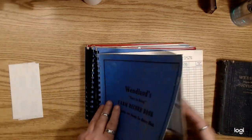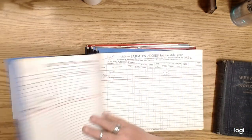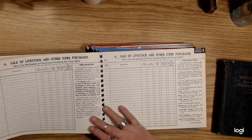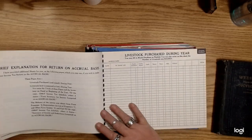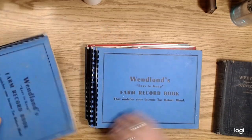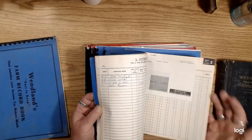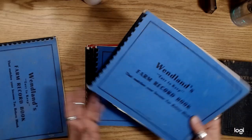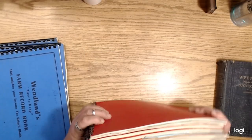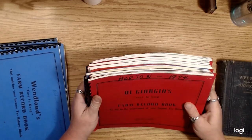Farm record book. Farm expenses. There's some personal mail. Sale of produce. This is cool. This is good fodder, right? For journals. I mean, obviously not with the personal information, but these are cool. I have to go through them and take out the personal information. This is like financial information, but these are all pretty old.